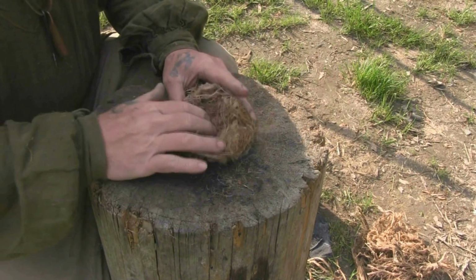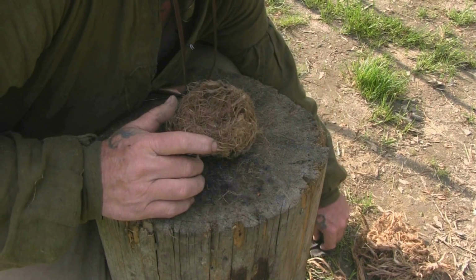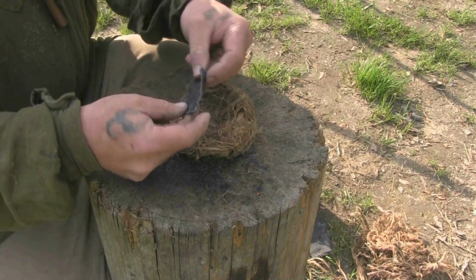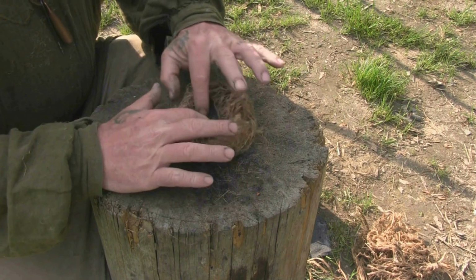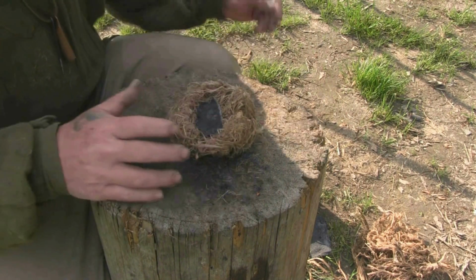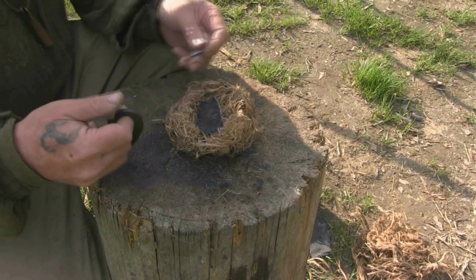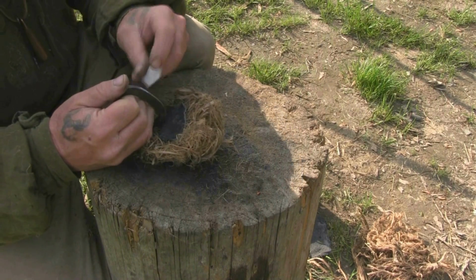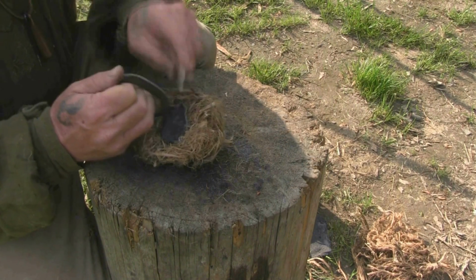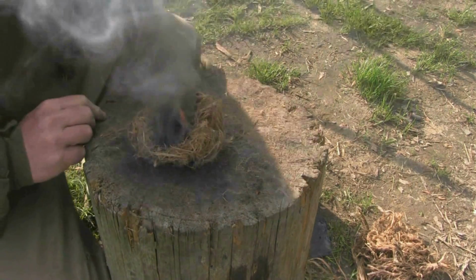Alright, so once we have our bird nest ready, now we're just going to take a piece of our rub cloth, and I've cut this off. This is less than a full piece. And I'm just going to put that inside the nest and try to strike my sparks down into that cloth while it's in the nest. There we go.